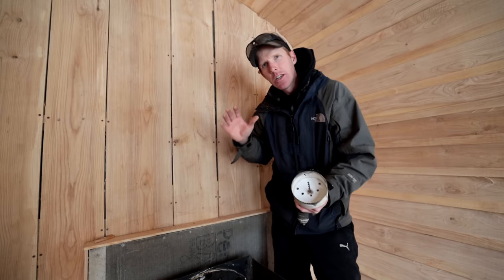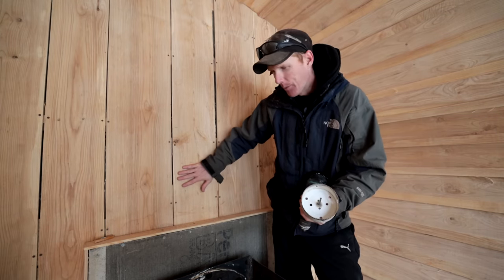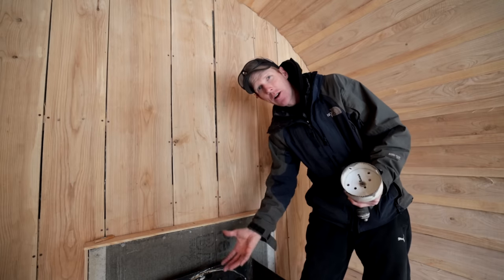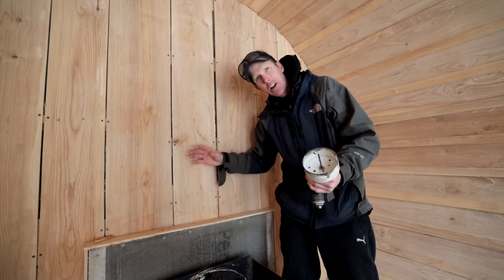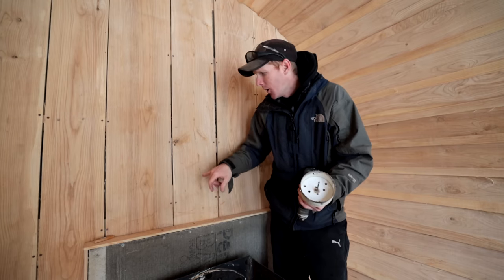And then if it doesn't do what you want, correct it. So basically what they want you to do is to put a ventilation just above the stove. As the hot air rises from the stove, it picks up fresh air from outside and mixes it in, so you don't fall asleep and never wake up. So that's what I'm gonna do.